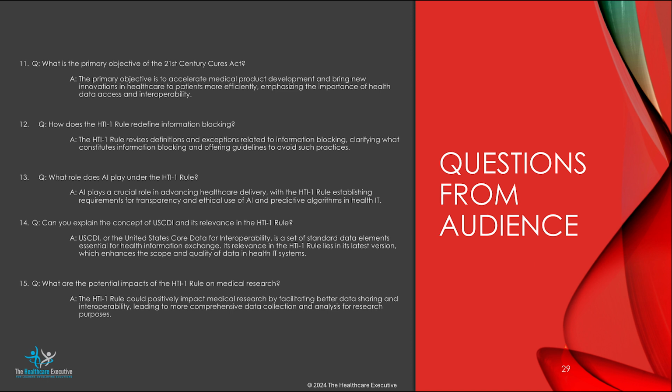What are the potential impacts of the HTI-1 rule on medical research? The HTI-1 rule could positively impact medical research by facilitating better data sharing and interoperability, leading to more comprehensive data collection and analysis for research purposes.